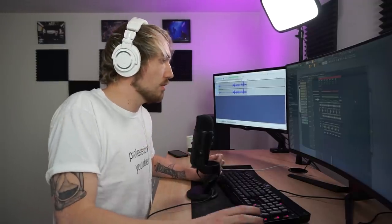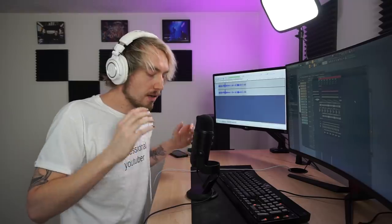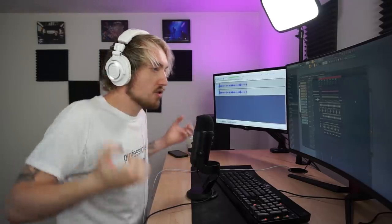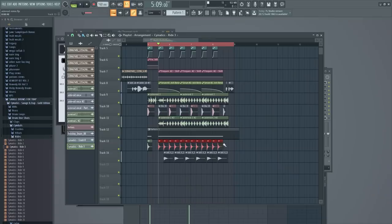I kind of feel like a splashy hi-hat would work in here, because it's more of just like a bopping, you're just kind of bopping along, and instead of a tight little small hi-hat, I think a nice bigger, splashier, uplifting one would work. So let's go ahead and slap that along right there. Kind of makes it sound like this.